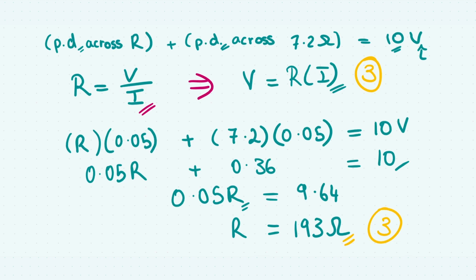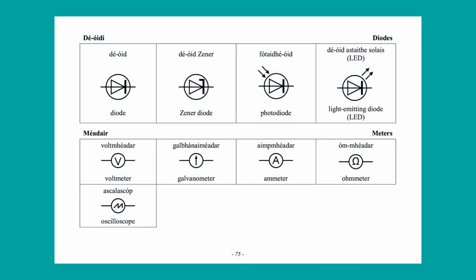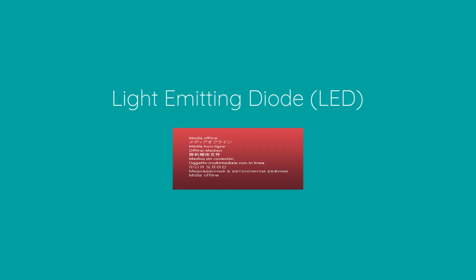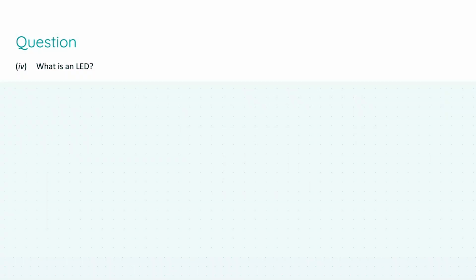Okay, so just going briefly back to our question 10b, we are told, which leads us into parts 4, 5, 6, and 7 of this question, that LEDs can also indicate the flow of current. But before we answer part 4, I just want to draw your attention to page 75 in the Formulae and Tables book, in particular to the circuit symbol for the light emitting diode, or the LED. And then simply in part 4, we are asked, what is an LED?